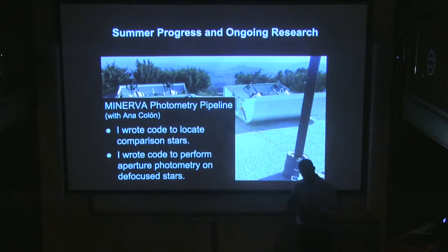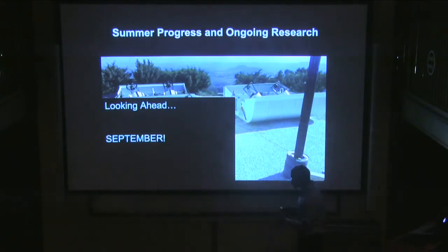And this target file can be read by the Minerva computers, which control the Minerva telescopes without the need for any human to touch a button. Unfortunately, the Minerva telescopes are shut down currently due to monsoon season in Arizona.